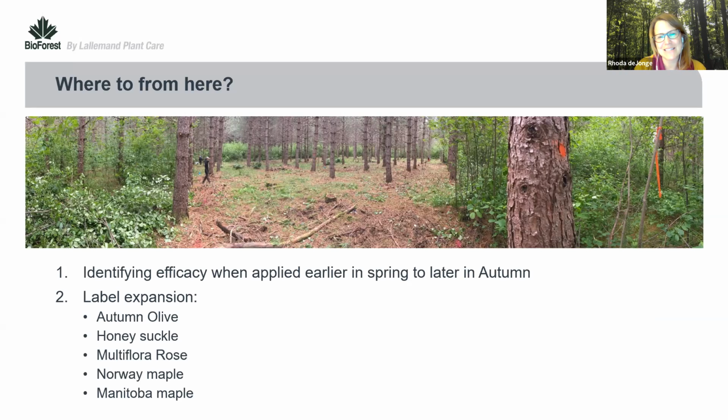We get requests. Does it work? How well does it work? When do I apply? And based on all of that expansive literature on Chondrostereum purpureum in general, we know that it will quite likely work very well on any hardwood shrub. But we want to make sure that we have the proper efficacy data. We know exactly when to apply it for those different species. And those pests are not on the label yet, or those invasive shrubs are not on the label yet.